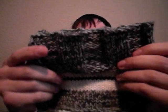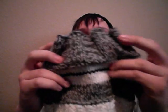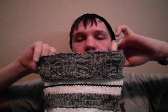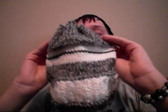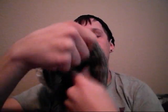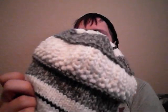And this is actually the lining. Like you knit 5, purl 5 ribbing, and this becomes the lining, so it goes on the inside, and then you get a really, really warm hat. And I'm going to model it for you now. Pardon my hair, it's an atrocious mess.